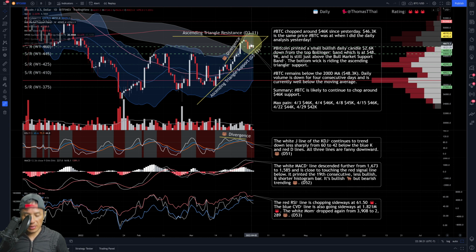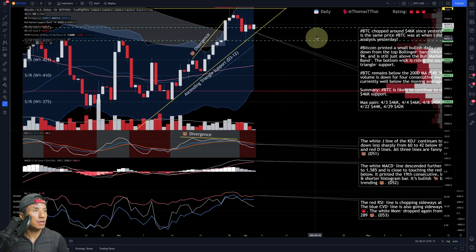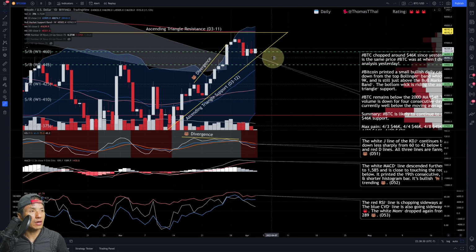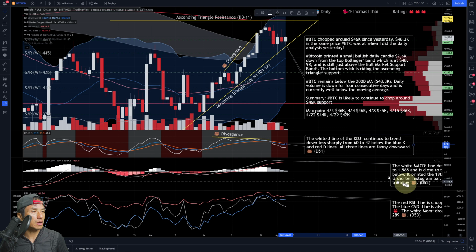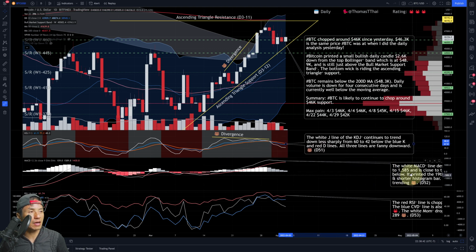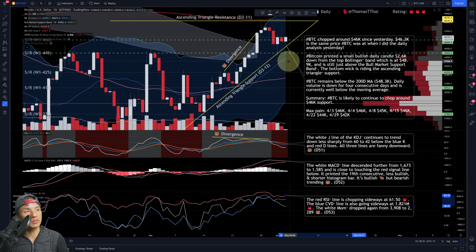And the wick here, I'm going to zoom in for you so you can see. You see that? I think it's good to get a wider view of it and then zoom in, but the challenge is you have to rearrange it to make it look decent. Anyways, the wick right here of the current candle is right on this support line.